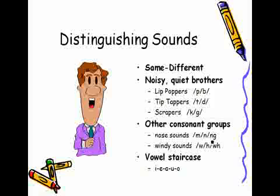And as we learned in 600, we have the vowel staircase from the front to the back of the mouth. I, are pretty much in front. Are in the back and with your mouth more open. Remember that in teaching you want to separate by alternating between a front and a back sound.